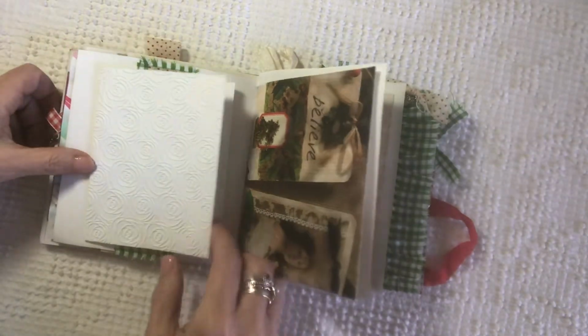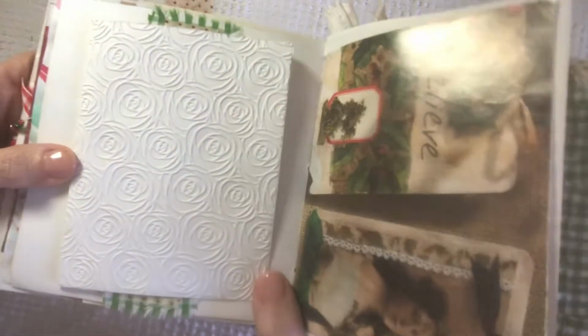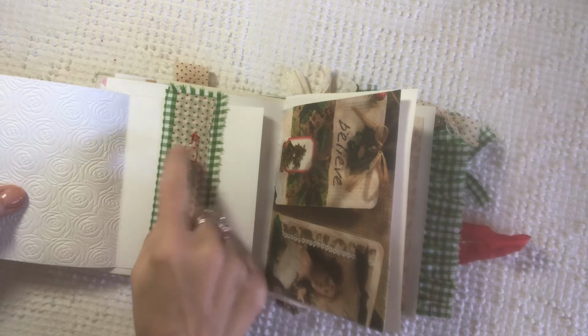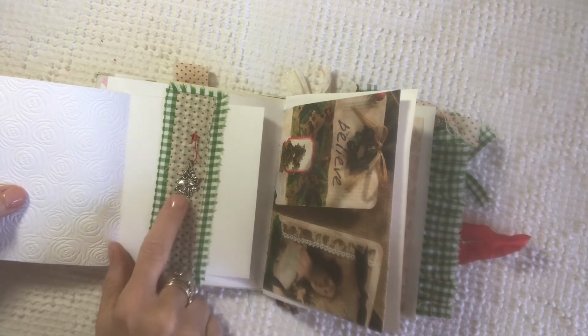And this is a note card that I embossed with this pretty rose embossing folder that I have. I don't know if you can see that. It's tucked into this belly band using some more of that vintage dotted Swiss fabric and a charm of some Christmas bells.